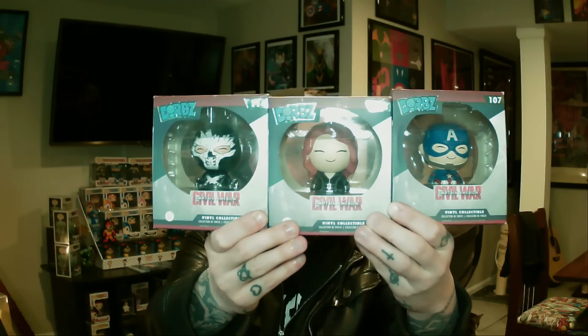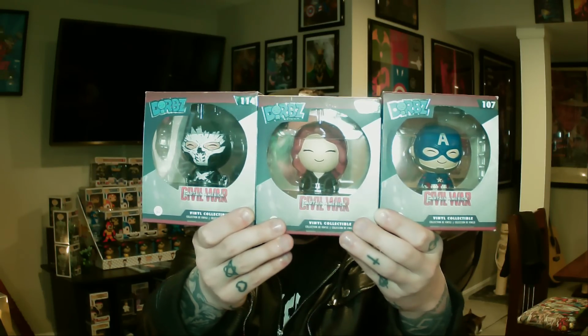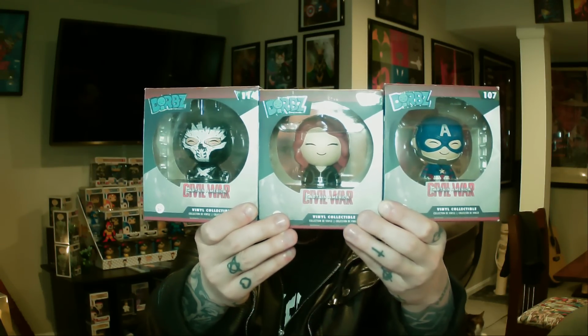Obviously, you can see Crossbones, Captain America's there, and so is Black Widow. They're all there. They're so cool. I didn't have these, so I'm happy to have finally gotten my hands on them. I got them for, I think, 2 for $5 or something like that.